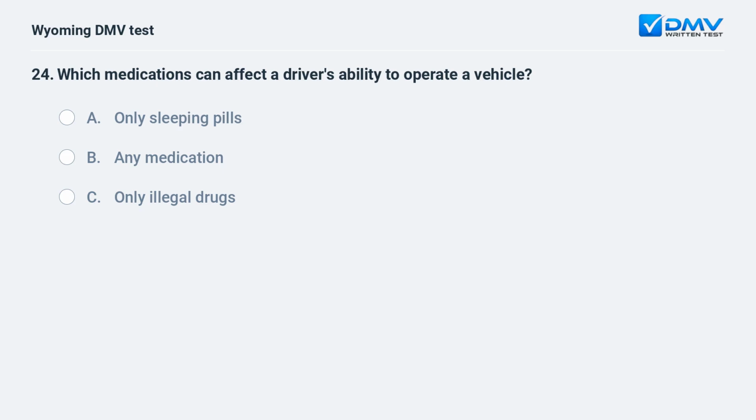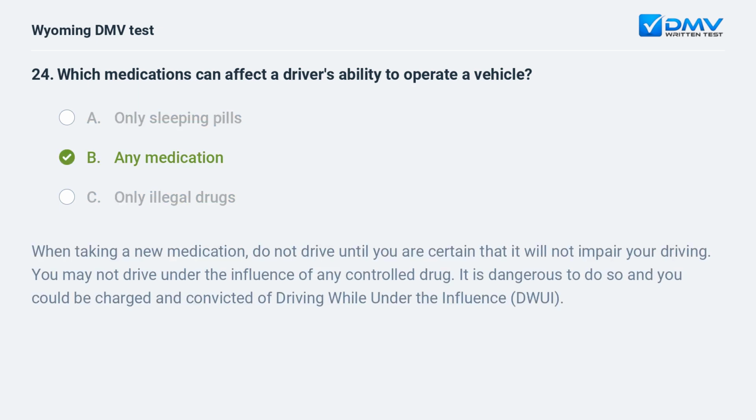Which medications can affect a driver's ability to operate a vehicle? A. Only sleeping pills. B. Any medication. C. Only illegal drugs. B. Any medication.